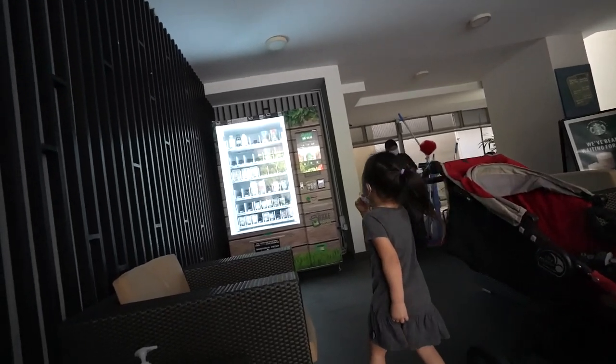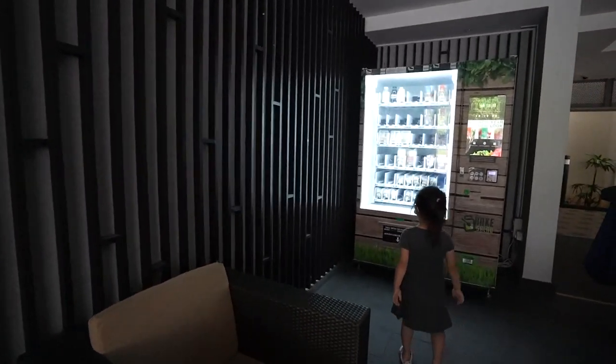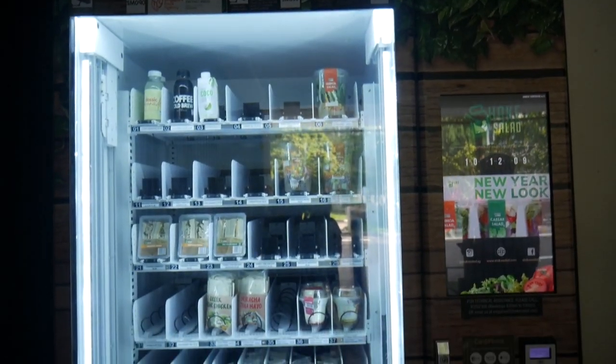Just beside this Starbucks stall is a shake salad vendo, which is a combination of sandwich wraps and salad. So that's what we're gonna try.